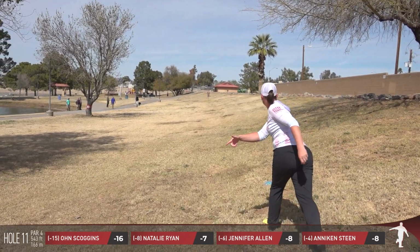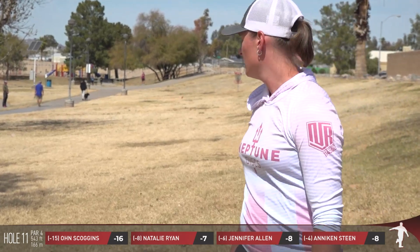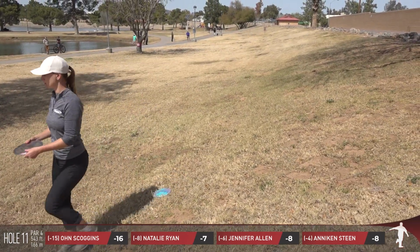So we've seen two very low shots here from Natalie. Here's another forehand. And that one gets some ground play in the right direction. That's going to be a putt. This is a par 4.